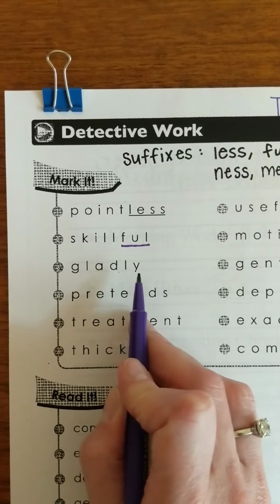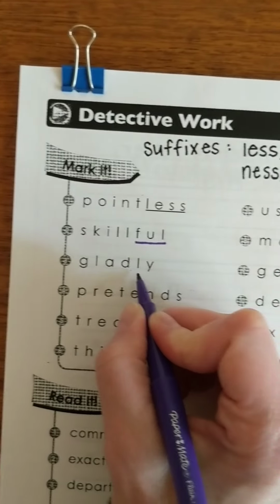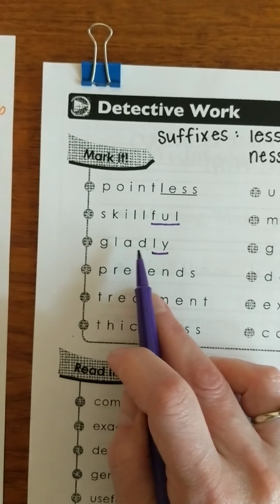Let's take a look at this next word. We have gladly. Well, I look at my suffixes. Oh, I see ly is one of them, so I'm going to underline ly, because we know y can say that long e sound. So I have gladly.